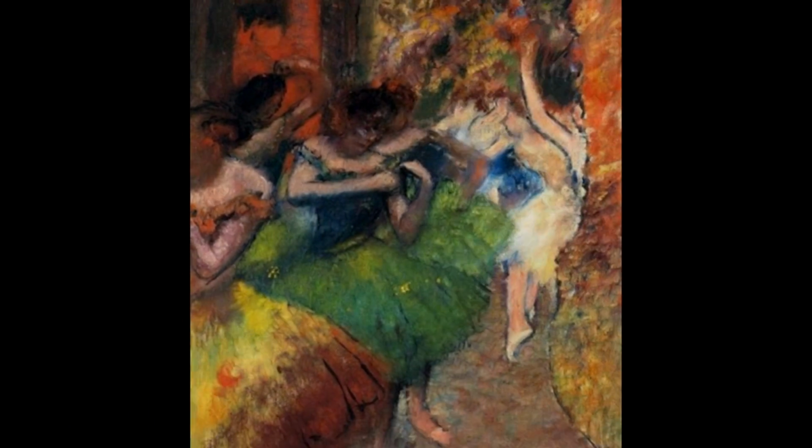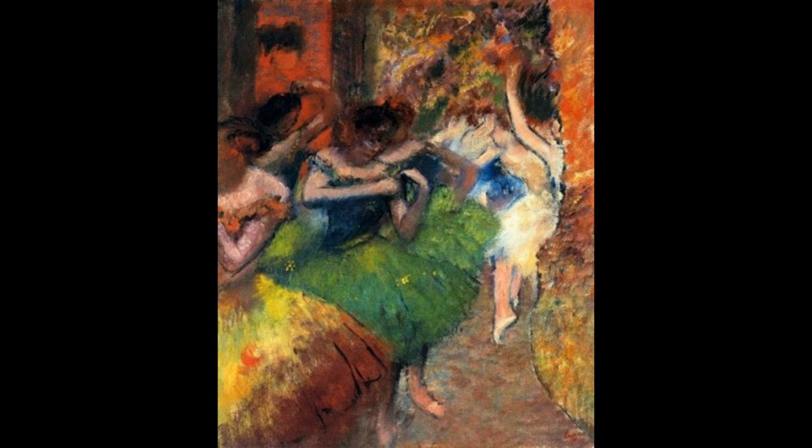The artist Edgar Degas was so interested in the ballet and the gestures of the ballerinas that he made more than 1,000 drawings, paintings, and sculptures of ballet themes. Here, he shows dancers in the wings, just off the stage.